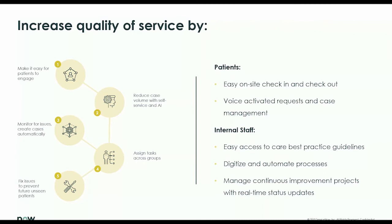By focusing on those areas, we see that it's able to drive benefits to the patients. It helps to streamline the admission process or the checkout process. It really supports the end-to-end interaction of processes as those requests are coming in from the patient. So these are some of the areas where we see solutions really driving quality of service.